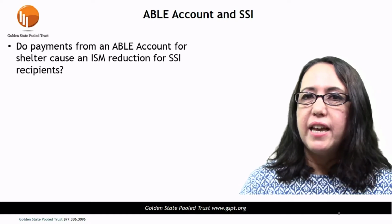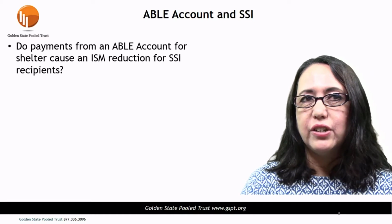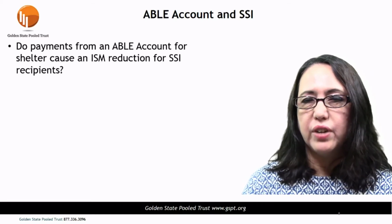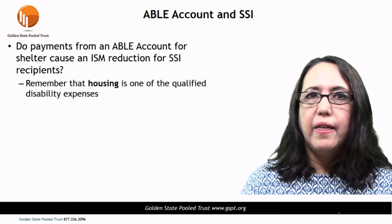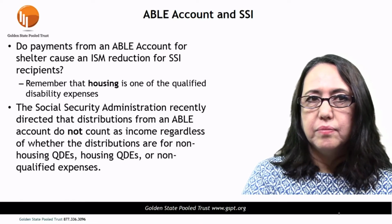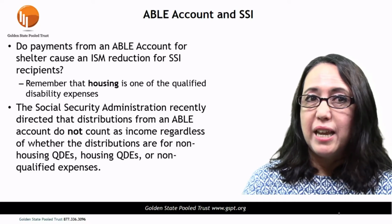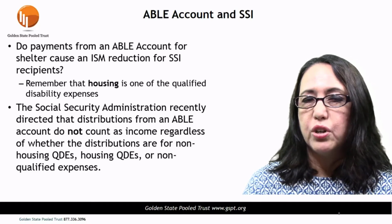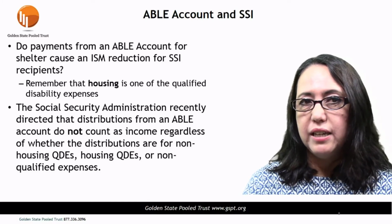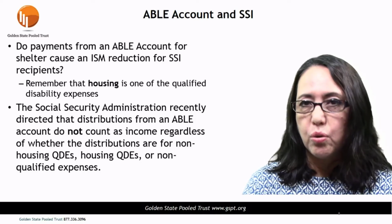Now let's look at ABLE accounts specifically in SSI. The main question to consider here is, do payments from an ABLE account for shelter cause an ISM reduction for SSI recipients? Remember that housing is one of the qualified disability expenses. Social Security Administration recently directed that distributions from an ABLE account do not count as income, regardless of whether the distributions are for a non-housing QDE, remember that's qualified disability expenses, housing QDE, or non-qualified expenses.